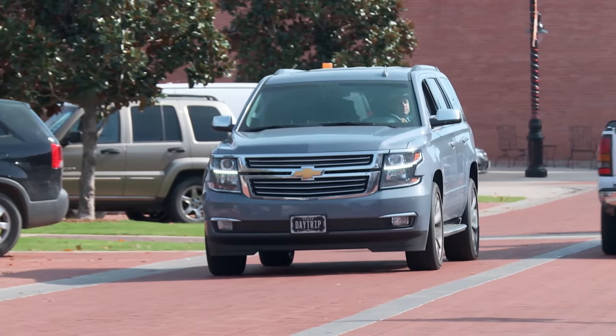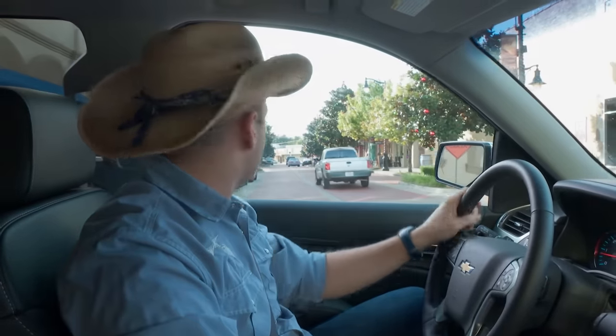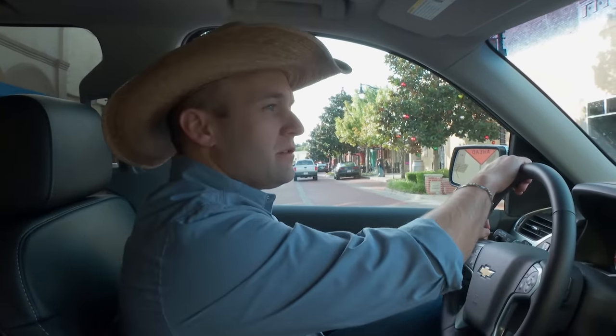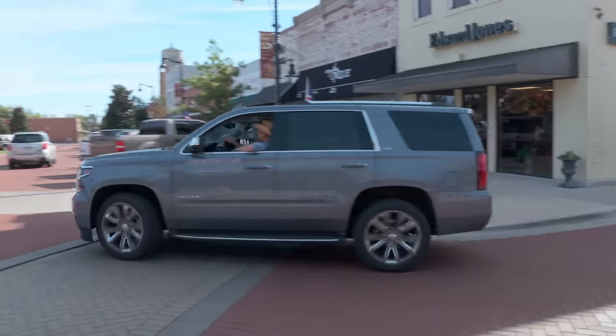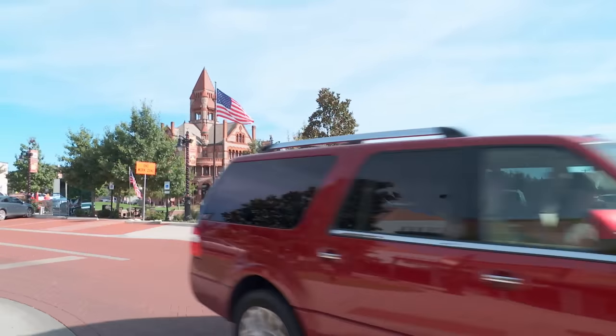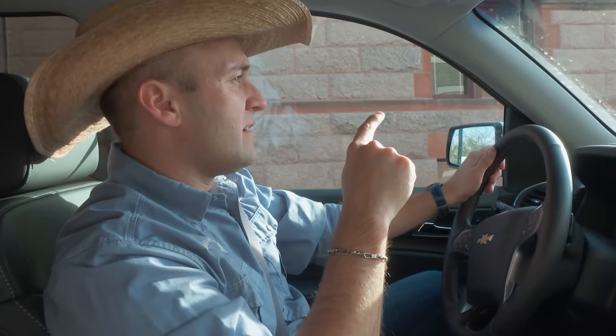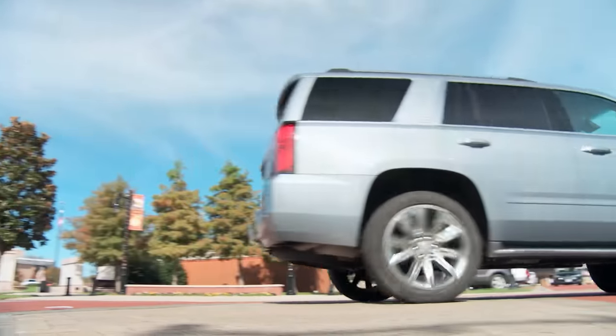Looks like we're arriving on the Sulphur Springs Square. Little red brick streets and old buildings. Doesn't exactly make right angles though. Here we go. If I'm counting correctly, this square has exactly 1, 2, 3, 4, 5. I think it actually has 5 sides, which would make it not a square, but a pentagon.